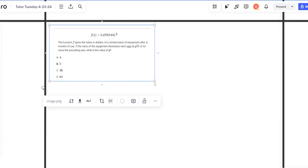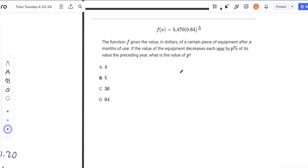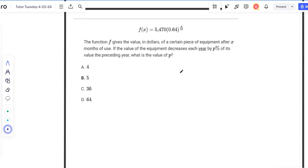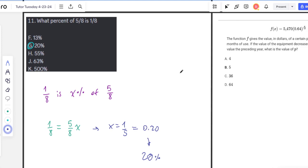Okay, another. Okay, so this one looks like an exponential equation. This next one: The function f gives the value in dollars of a certain piece of equipment after x months of use. If the value of the equipment decreases each year by p% of its value the preceding year, what is the value of p? I'll show the previous question.